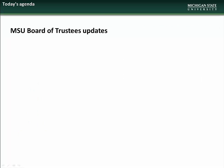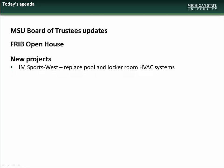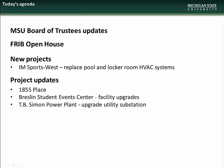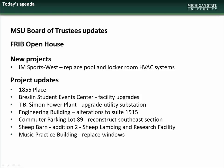The agenda for the August presentation will begin with updates on which projects are going to the next two Board of Trustees meetings. We will then share information on the upcoming FRIB open house. Next, we will have a project presentation on the IM Sports West Replace Pool and Locker Rooms HVAC Systems project. Lastly, we will have project updates on the 1855 Place project, Breslin Student Events Center facility upgrades, TB Simon Power Plant Upgrade Utility Substation, Engineering Building Alterations to Suite 1515, Commuter Parking Lot 89 Reconstruct Southeast Section, Sheep Barn Addition 2 Sheep Lambing and Research Facility, and Music Practice Building Replace Windows.